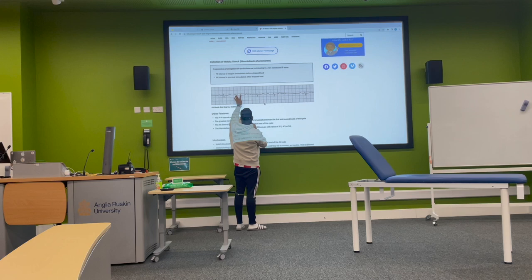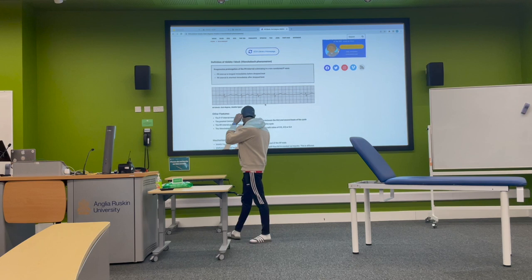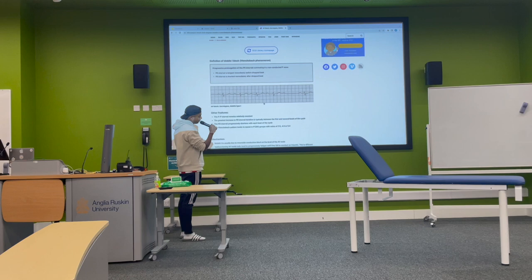And then it usually just gets a little bit bigger. Good stuff. It tends to repeat in PQRS groups, and I usually have ratios of 3 to 2, 4 to 3, or 5 to 4. What does that mean? What does the ratio mean?